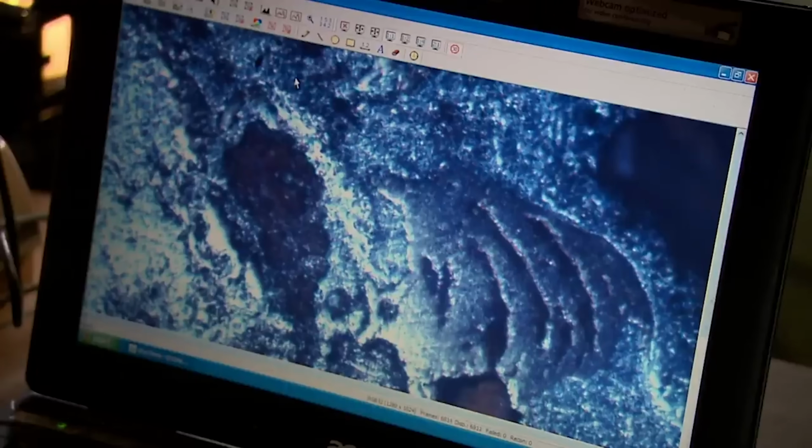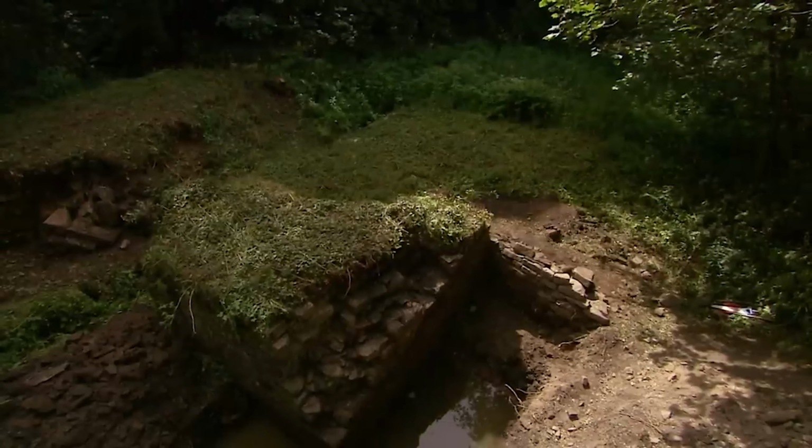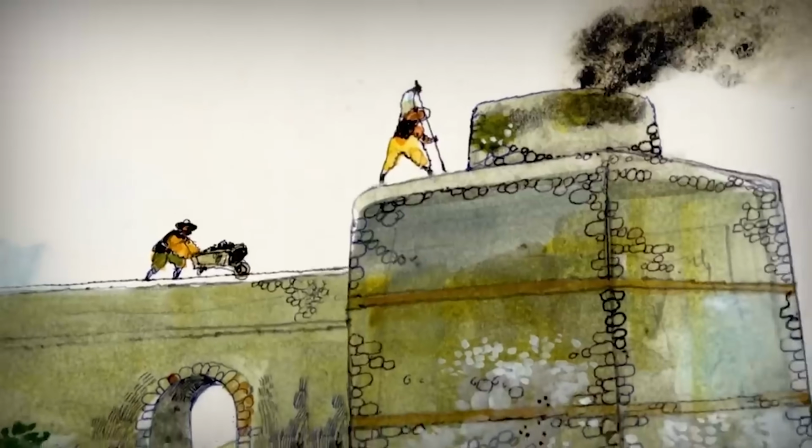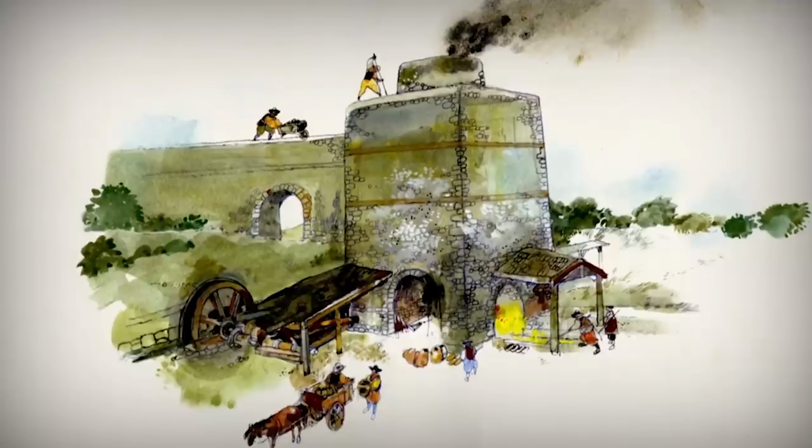OK, well, that's fantastic. It's superb. It's been hard work. I am so over the moon. Good. Well, take the message. What a result. We've proved that before the pond was here, it was home to a blast furnace. It pushes iron-making on this site back to the 1650s, almost a century earlier than previously thought.